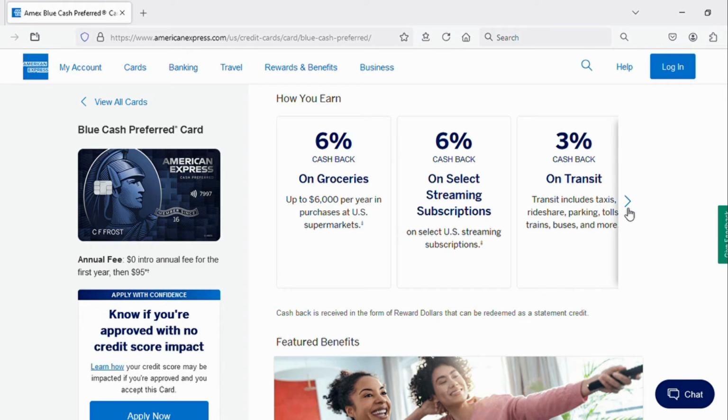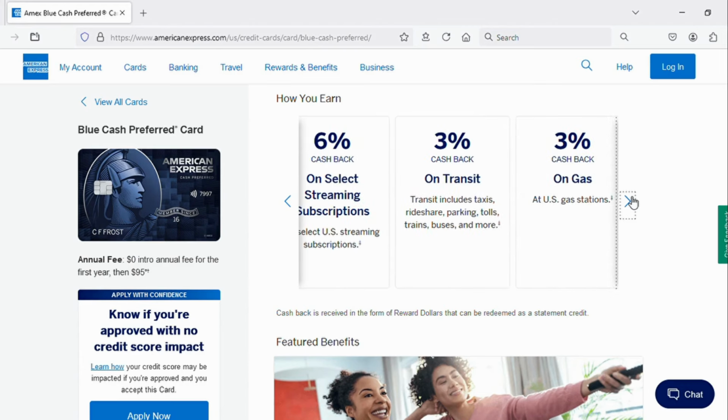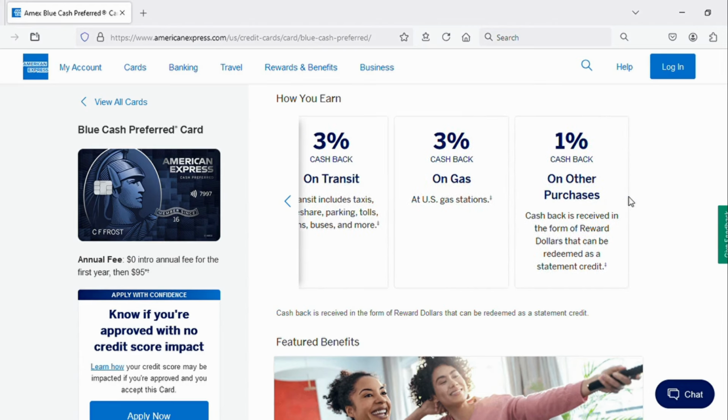Blue Cash Preferred from American Express really won't get much use for me, but it does give 6% back on streaming services. As I've said in previous videos, this is really my wife's card and I am an authorized user on it. She uses it for grocery shopping because it gives 6%, and then we use it for some other things. She uses it for gas as well. So it's a card that is good for her because she doesn't want to carry very many cards, and then we use it for the streaming services, and every once in a while I'll pull it out and actually use it.